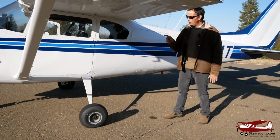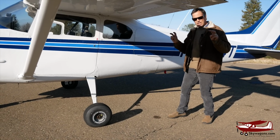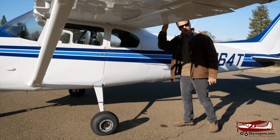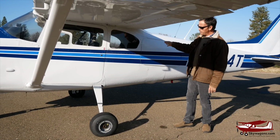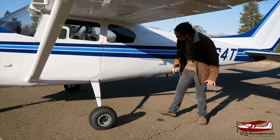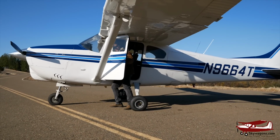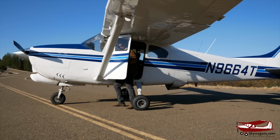So I'm going to open them all now manually, and then we'll look up inside the wheel wells, and you can see the myth and legend of the Cessna 210 retractable gear system that's supposed to be so unreliable, but actually, when well maintained, isn't, because after all, this plane is 62 years old, and it's still got all its gear on. So let's try it. Is it opening?